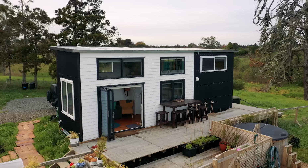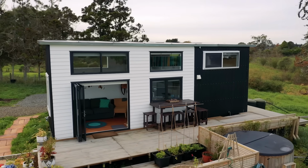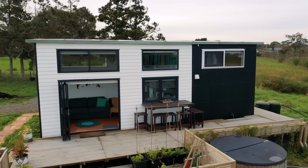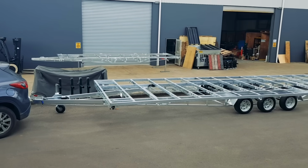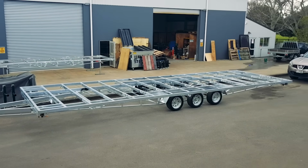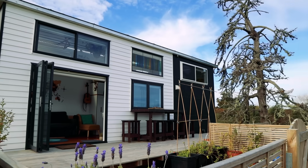Good, thank you. It is a pleasure to meet you both, and I am so excited to see this beautiful home that you've created here. Yeah, it's been a long time coming. It was 13 months from the trailer arriving to us moving in. And then over the last 8 months of living in it, we've just chipped away and got the last little bits done. Wow, well the house looks great.